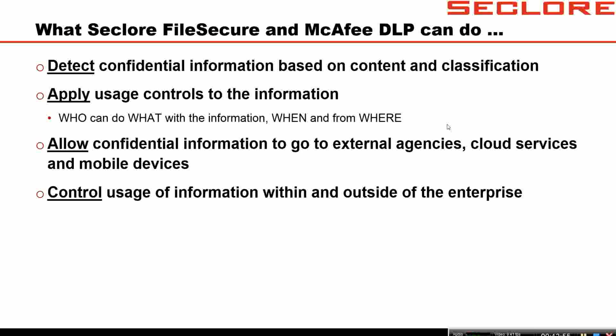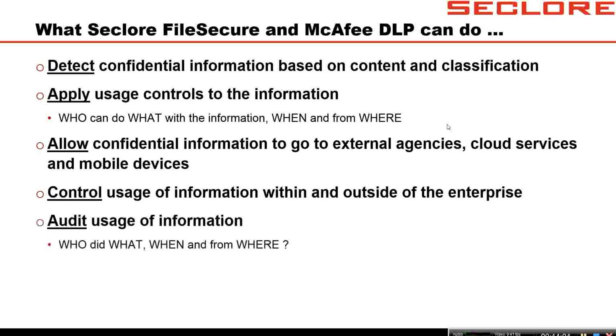So what are each of these external agencies doing? Which are the cloud services? Or who are the people who are accessing it and on what devices and so on? And the last bit, and this is the interesting part, is be able to monitor information as it is going to external agencies, to cloud services, and again to mobile devices. So audit and get a visibility of what is happening to information, not only within the enterprise, but outside of the enterprise also. So who actually did what with this information, when, and from where?